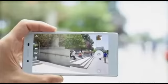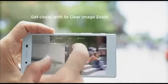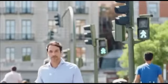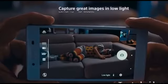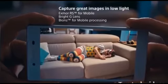With a powerful 5x zoom engineered with the latest Sony technology, I can get closer without losing quality. With the award-winning G lens, Sony's new sensor, and a combination of unique noise reduction technologies, I can take sharp pictures in low light. No more just-in-case shots. With my Xperia, I can get it right the first time.